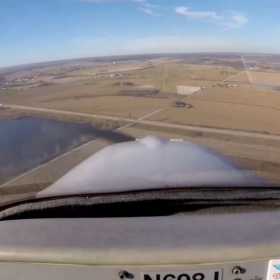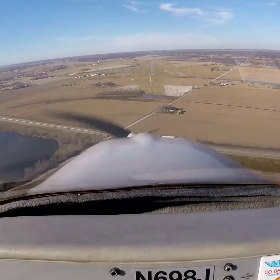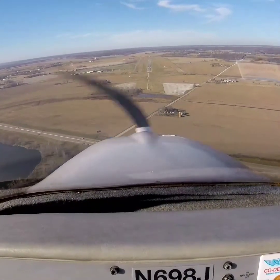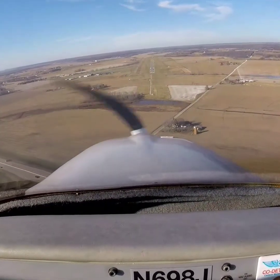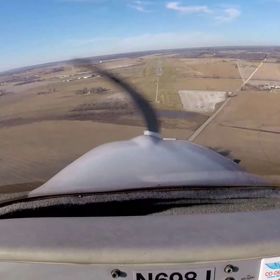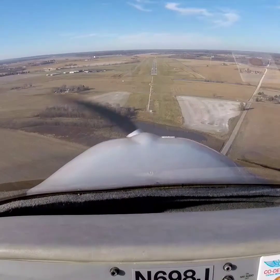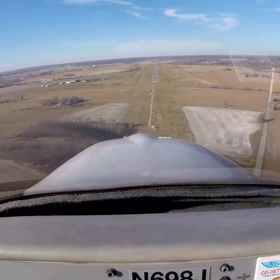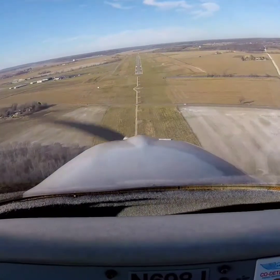Gotcha, you said extend the downwind? If you want to extend your downwind for that guy coming in from the south, I'll stay behind you. Gotcha, that sounds good. I'll extend my downwind. Lawrence traffic, Jabiru 698 Juliet is on a short final 3-3, traffic on downwind in sight. Okay, we're a little high here.